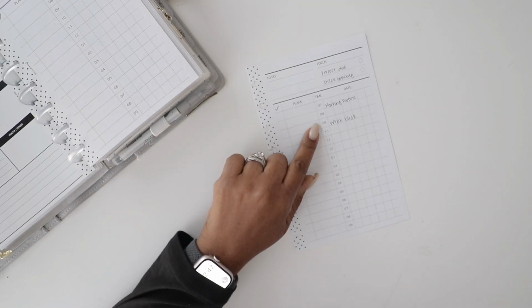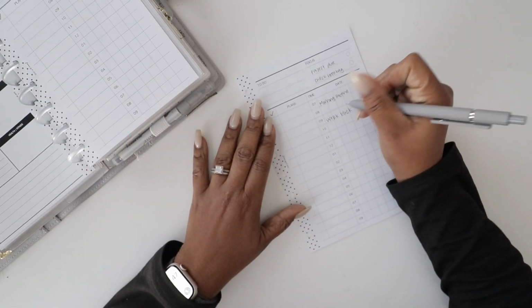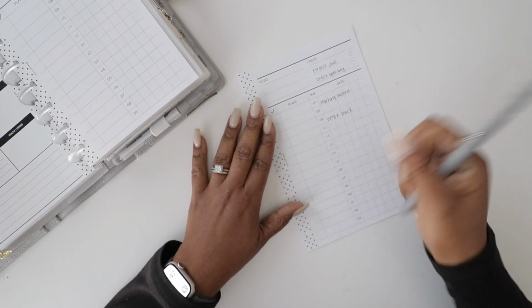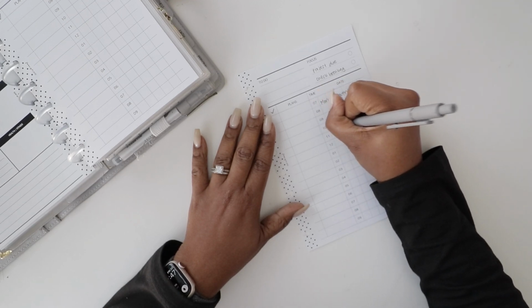So your work block, of course, and then you want to schedule in breaks as well, so you could have some time to recharge. Let's say you're going to start working at 9, and because this doesn't go in half hours, you could kind of split the box like that. And then you could put that you want to take a break.